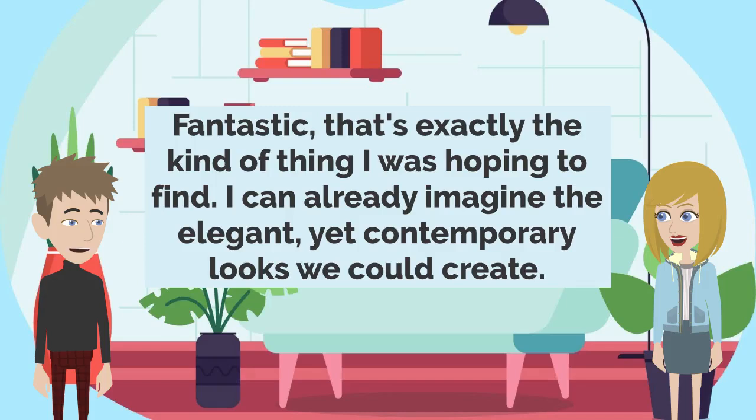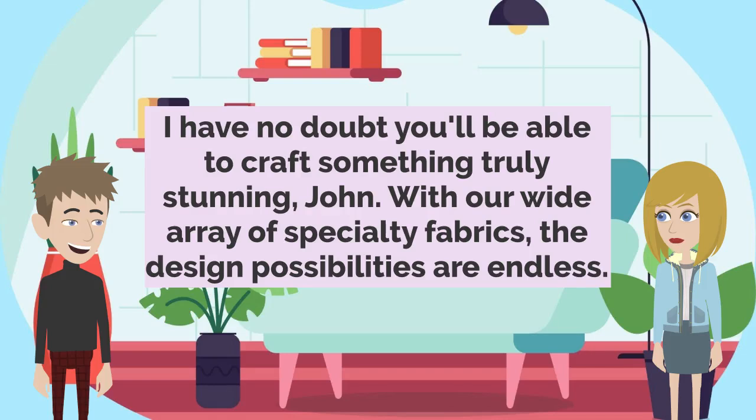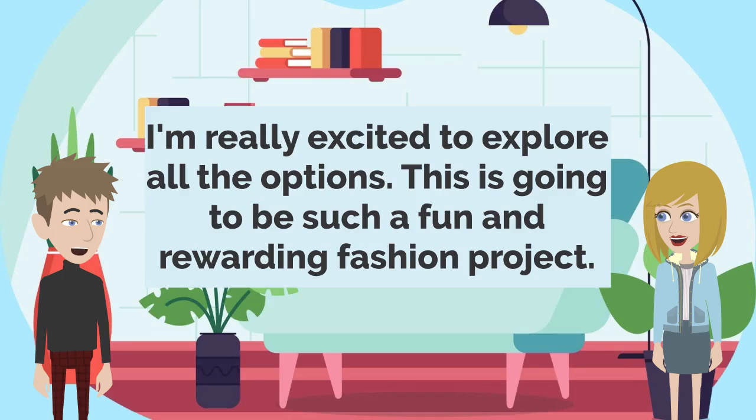Fantastic, that's exactly the kind of thing I was hoping to find. I can already imagine the elegant, yet contemporary looks we could create. I have no doubt you'll be able to craft something truly stunning, John. With our wide array of specialty fabrics, the design possibilities are endless. I'm really excited to explore all the options. This is going to be such a fun and rewarding fashion project.